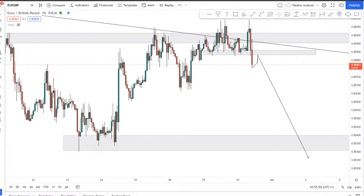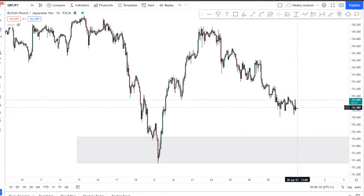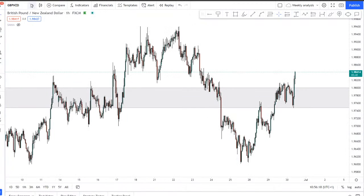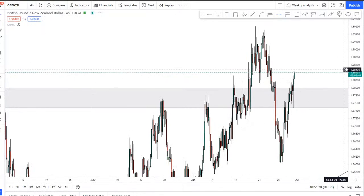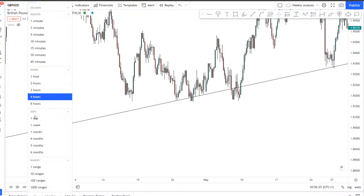Okay, so we're going to take a look at some of the pound pairs. So we already looked at GBPUSD, looked at pound JPY, expecting more downside for this pair. We've already had a nice drop, so it could be in retracement mode for another push up. And then also we've looked at GBPUSD as well, looking for that retracement. However, price is looking like it's still pushing to the upside. Again, we've had this colossal trend line here on the daily time frame.